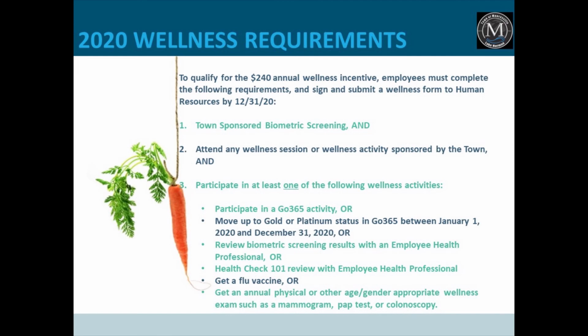Participate in a Go 365 activity or move up to Gold or Platinum status in Go 365 between January 1st, 2020 and December 31st, 2020. Or review biometric screening results with an employee health professional, or have a health check one-on-one review with an employee health professional. Get a flu vaccine or get a physical or other age and gender appropriate preventive wellness exam.